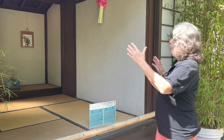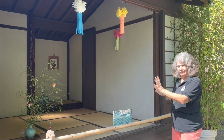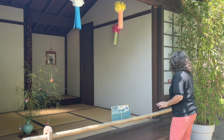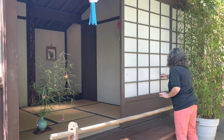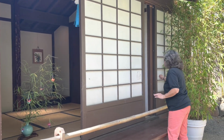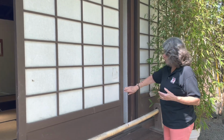So, you may think that this is a door. Not. This is a wall. Let me close the wall for you. You can open or close it depending on the weather. When the weather is good, like today, you would have it open. When the weather is chilly, you would have it closed.